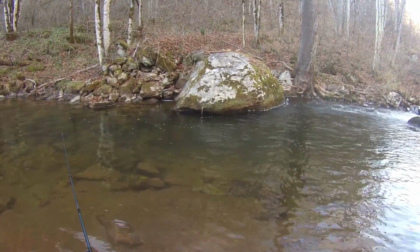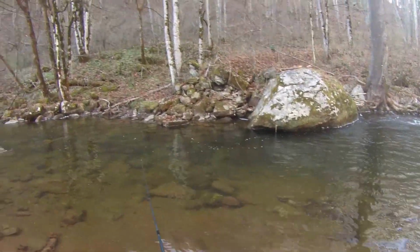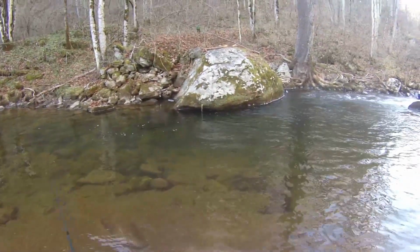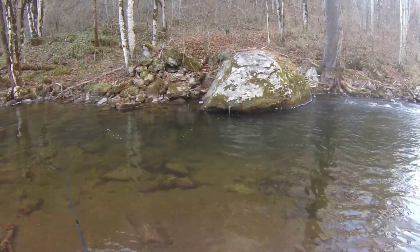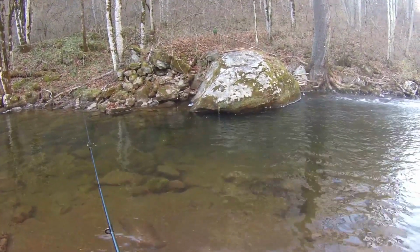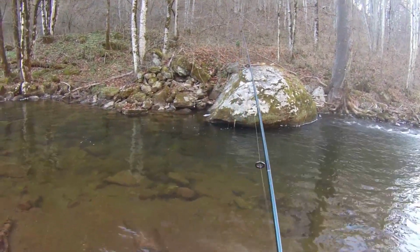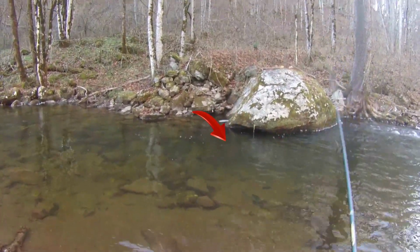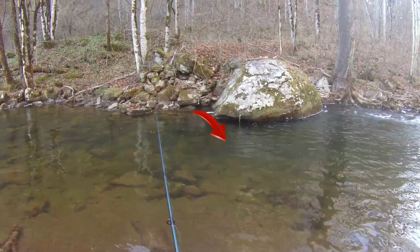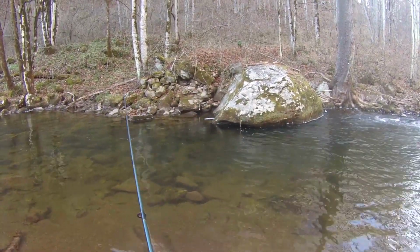There are wild trout in here because it's been stocked for many, many years, and there's been some that make it and reproduce. So there are wild trout and there are stock trout. Now the wild trout are way harder to catch than the stock trout, but the stock trout are no joke either. A lot of people think you can just throw in and they'll bite anything. Well, right there's the proof.